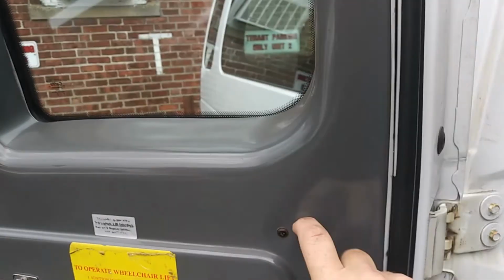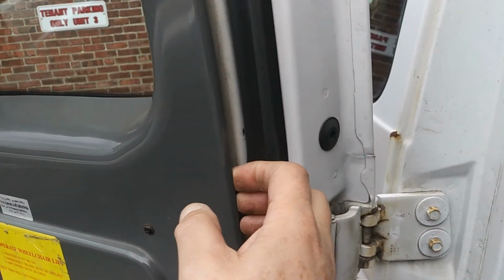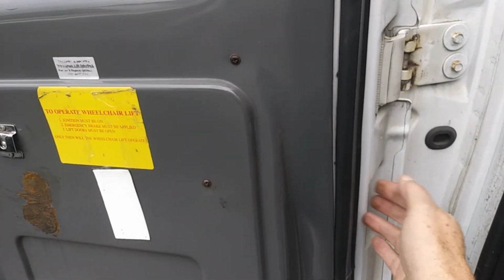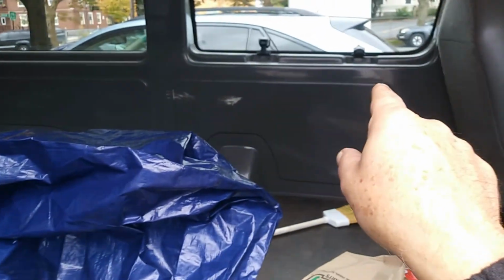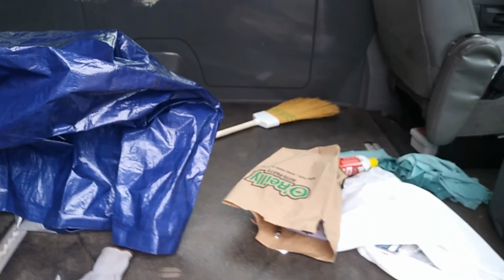Oh yeah, these plastic panels have to come out too. I may keep these though. I may take these off. I think what I'll do is I'll take these off and I'll insulate inside the door and then put these ones back on. But those panels are coming off and staying off. So I gotta get back to work. I'll check in with you later.